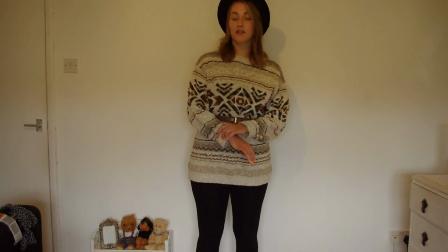I always roll up the sleeves, I think it makes it look a bit more pulled together, and I always add a belt because these jumpers can be very shapeless. Again, I'm wearing the same belt that I did in the first look. And underneath I'm just wearing leggings and a strappy top like this.